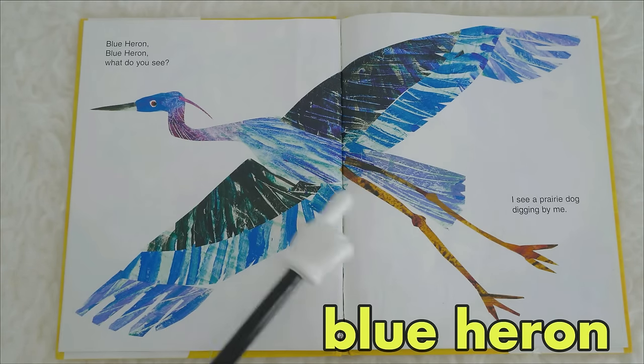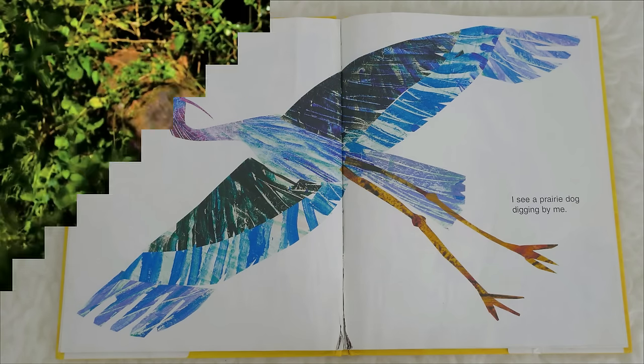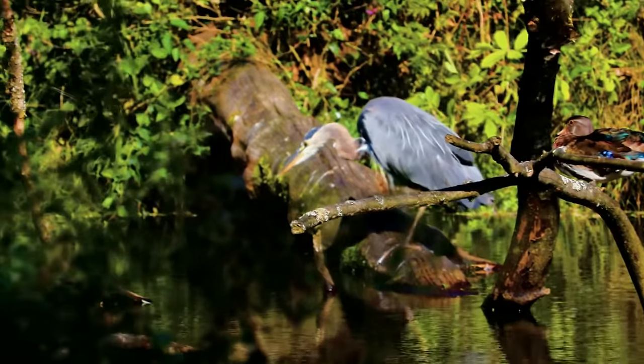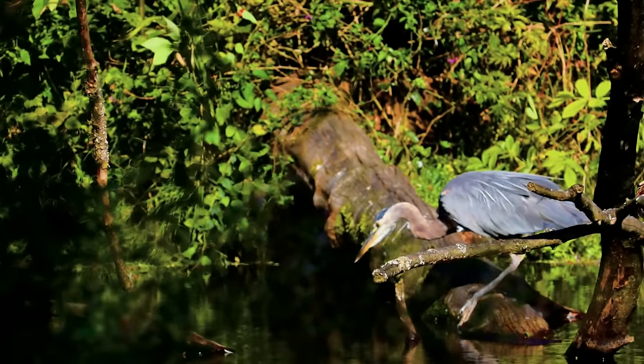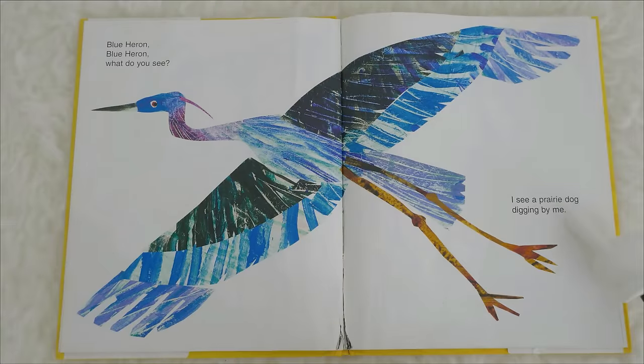This is our blue heron. A blue heron is a type of bird. Blue heron, blue heron, what do you see? I see a prairie dog digging by me.